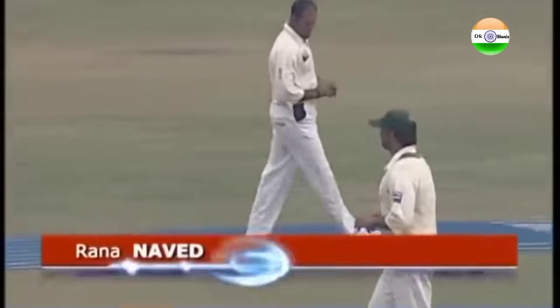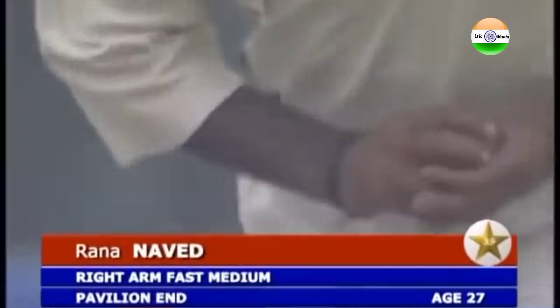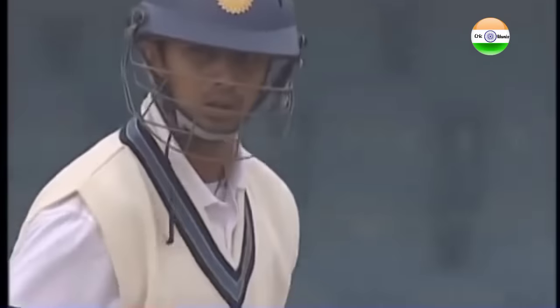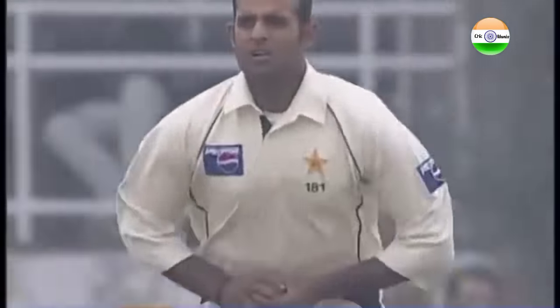Naved operating from the pavilion end, and have a look at this. He's hiding the ball. He's hiding the shine. He doesn't want the batsman to look at the shine, because sometimes it gets very easy for a batsman to bat against if you can see the shine when it's reversing. So he's trying to hide the shine till the maximum time he can. There you go. When he gets into action, he can't really hold it for too long, and that's when he lets the left hand off the ball.